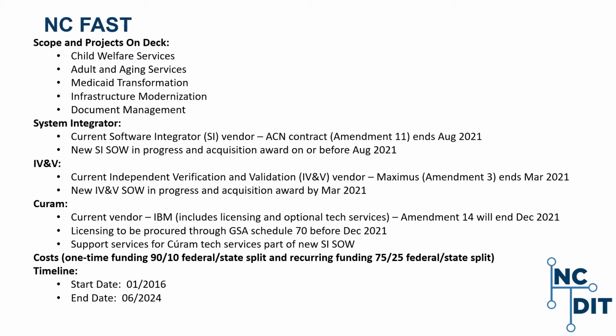NCFAS has a draft SOW to be posted to source vendors to assist with the aforementioned projects, including support for the platform. Note the funding is varied between federal and state. The Gartner assessment did look at alternatives including replacement, and the core team selected the augment and enhance option since replacement was too costly. We still have a concern about the current platform, as does CMS. One thing to note, CMS has the approved approach with the system integrator or integrators in these restarted efforts: Child Welfare Services, document management, infrastructure modernization, and adult and aging.